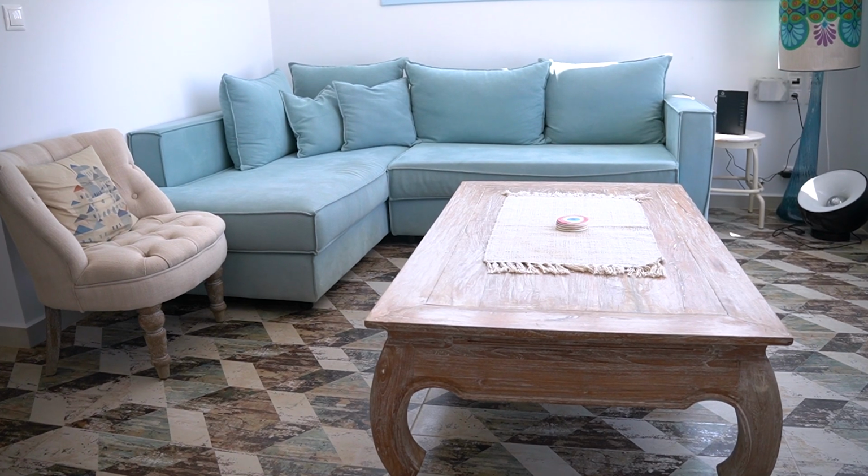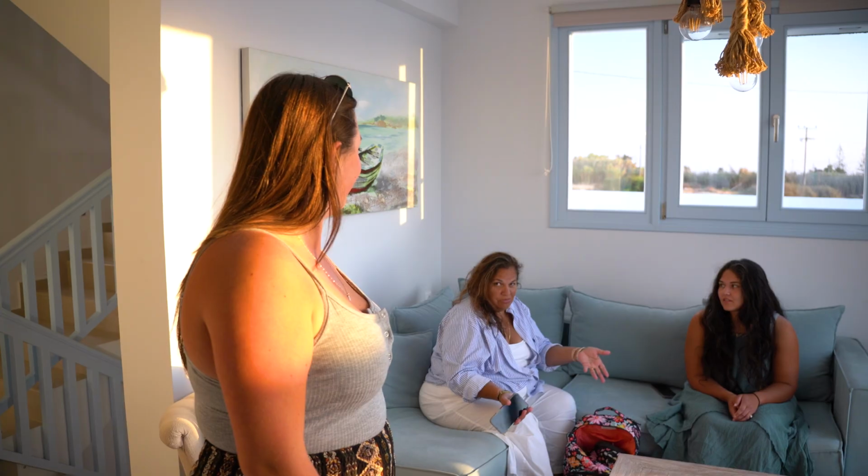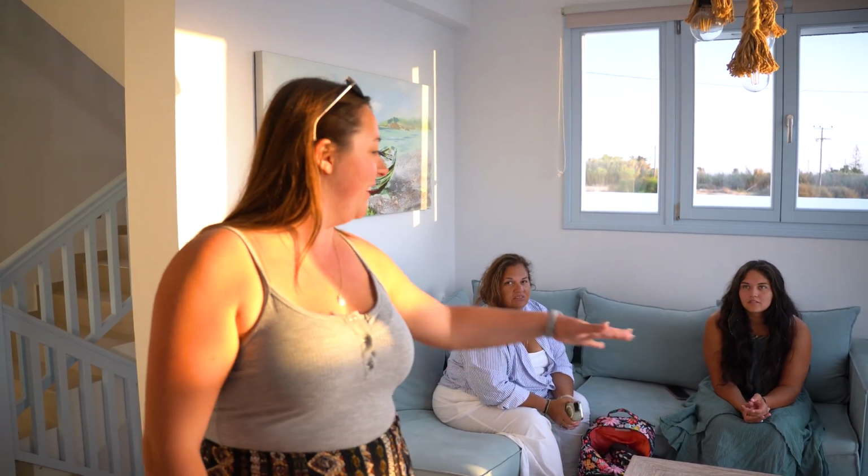This place has an elegant feel about it, but it still feels homey and comfortable. I like that it's comfortable, and we finally have a nice area where we can all sit and watch TV. And then right off the living room, you also have these nice glass French doors, so you can open up and get a breeze if you want to.